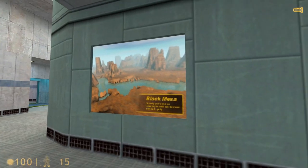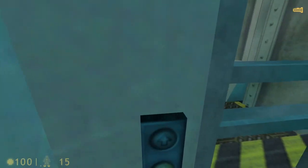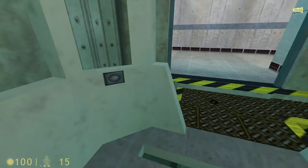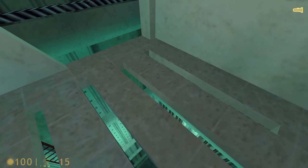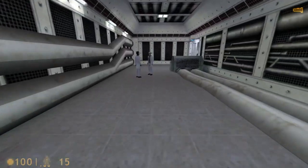Black Mesa. Okay. Why not? Let me down. Black Mesa topside temperature 93 degrees. Okay, so I think this one will help the climate because this one will be broken, if I remember correctly.